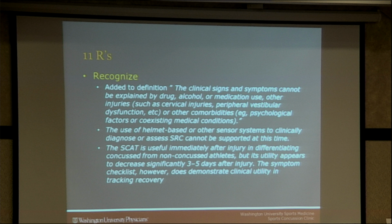These go through a sequence of seeing the concussion and then managing it. The first is recognizing it. The definition that was discussed before had some things added to it. The first step is that the clinical signs and symptoms cannot be explained by drug, alcohol, or medication use, because some of those things could cloud the picture, or by other injuries such as a cervical injury, so a neck injury, or peripheral vestibular dysfunction. Stuff we talked about before, and other comorbidities, so psychological factors coexisting with conditions. Someone who has a migraine headache disorder already, we can't explain their headache because of that migraine. Or they're depressed, so we can't explain their symptoms because of their underlying depression.